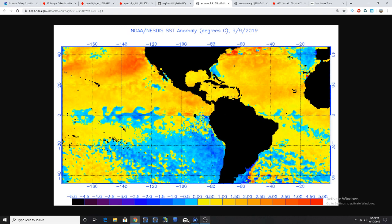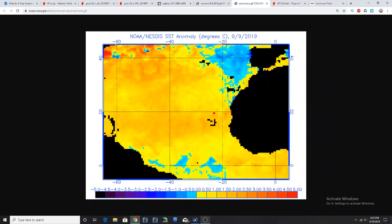But also to note that the Atlantic main development region is pretty warm, and we'll go to the zoomed in shot. This is on the order of about a half a degree to a degree Celsius above normal in the Atlantic main development region, and that's concerning. Any of these tropical waves that roll off of here might not develop right in here, but where could they develop? Right over here, where people live.